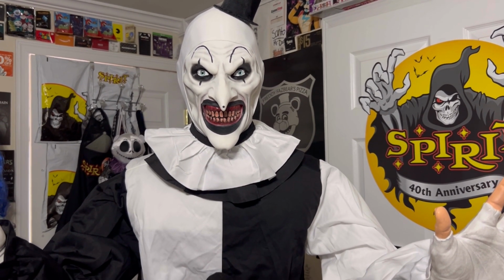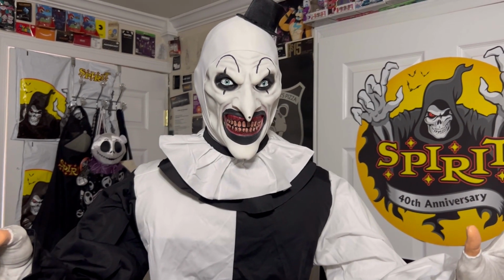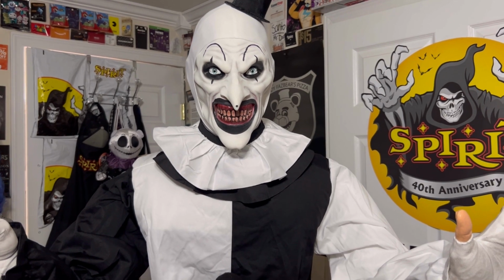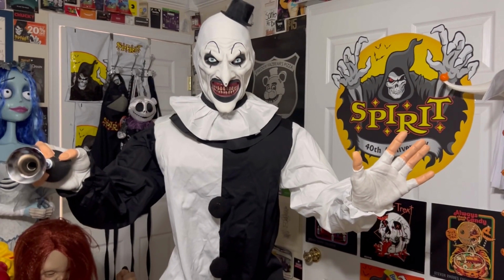Again, not gonna dock Art the Clown here for that because that is not a common occurrence. Anyways, I have nothing else to say about him cosmetically. Just a really, really phenomenal animatronic. I was so excited to see an Art the Clown animatronic offered at Spirit because this is something that we have been wanting for years and years. But yeah, on to a demo.